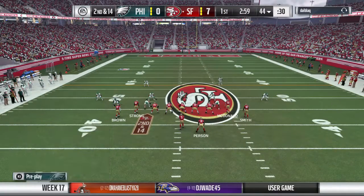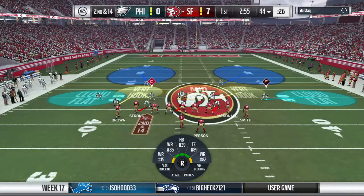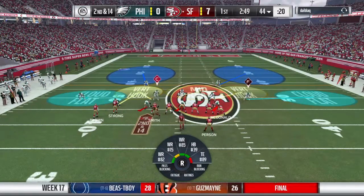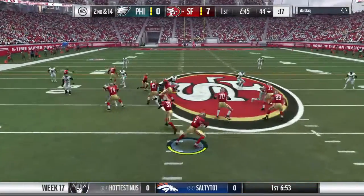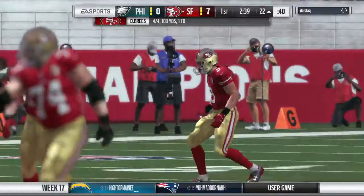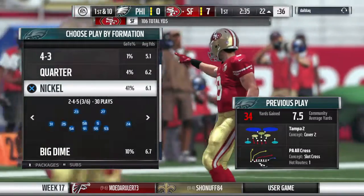Check. 52. Ready. You kill. Switch. You're Mike 50. Ready. They fake the give. Here's Breeze, sliding out of the pocket. Now it's caught inside the 25. An excellent pickup of 34 yards.